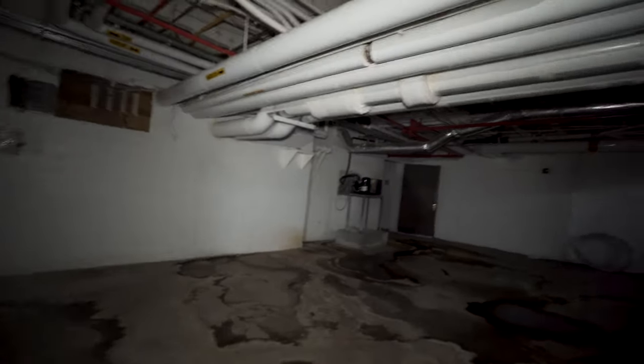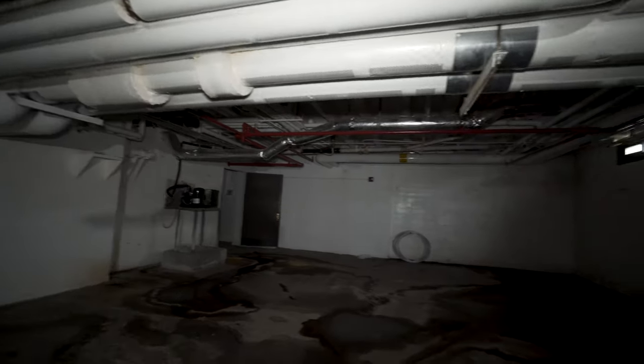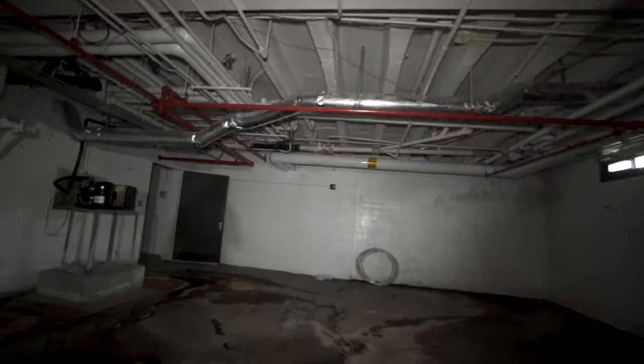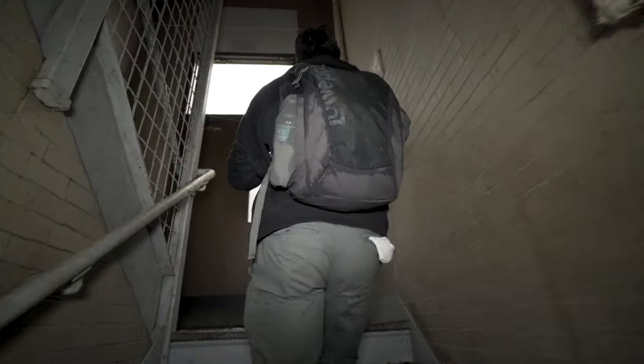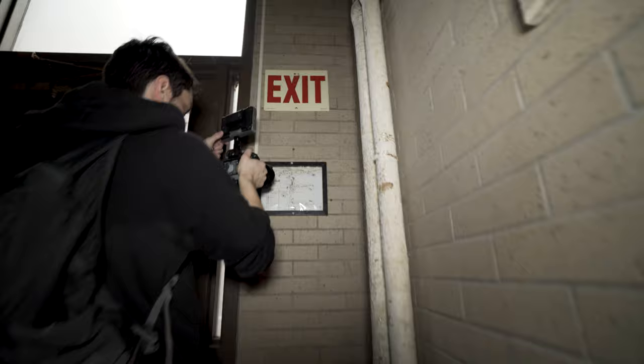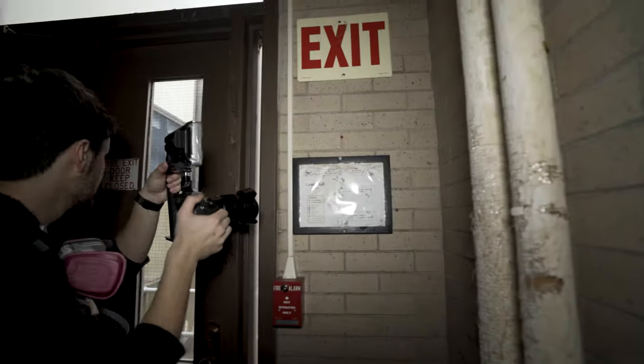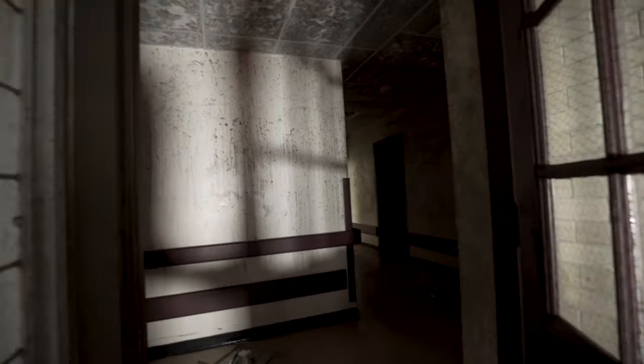That was rough. Make sure the tunnel doors don't close because they lock. It's somewhat cooler in here. Grant Hall. Looks like a decently sized building. Oh, this heater's on. Make sure that doesn't lock behind you. Well, that's good.